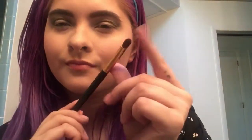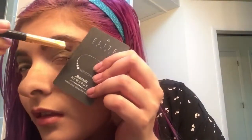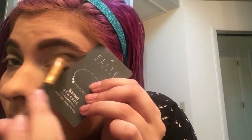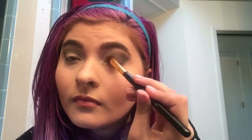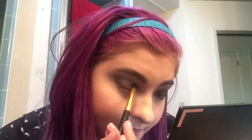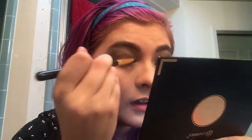I'm now taking a dense shader brush, also from BH Cosmetics, and I'm going into the shade Night Owl, which is a grayish purpley, I think, is the best way to describe it. Again, using that card to give myself that little line, and I went in a little bit closer to my eye, I didn't go quite as far out as I did with the green. I'm just packing that onto the outer corner of my lid where the wing is, and then also onto the rest of my lid. And don't worry about this being super perfect and completely opaque, because we're going to be putting something else on top of this.